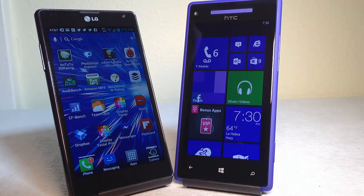So you can go to att.com and check out the LG Optimus G while you're there. You can go to t-mobile.com, that's t-mobile.com, and see the HTC 8X and the Windows operating system. Very beautiful, cool little phone. The price point on it I think is very well put, and you can be sure to check it out.